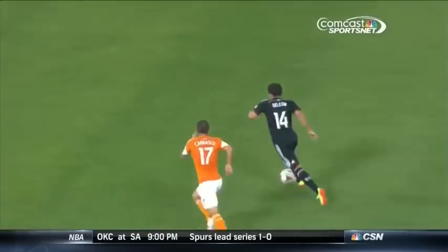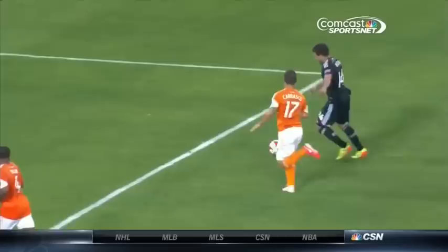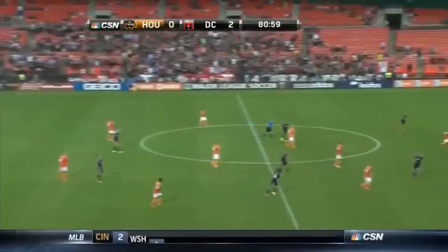Well, wait a minute. They're saying goal kick. Let's look again. All night, from minute 1, Nick De Leon's been extremely lively. I think he does get a touch on this ball, and he certainly does. That's a corner kick, but more importantly, De Leon has been so lively. It's been fun to watch him from the start. His power, his runs from midfield have been phenomenal.